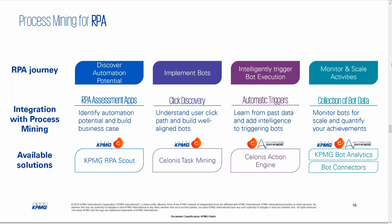After detecting what needs to be automated, we need to understand what are the exact steps taken for executing a specific task. For this, we can leverage UI loggers like task mining of Celonis, which records manual user behavior. This information then can be used for configuring and developing bots. Celonis process mining can also be used to automatically trigger a bot for execution of a specific task. And finally, bots themselves also generate data, which can be analyzed by process mining to give insights about the bot performance and possible improvement points.